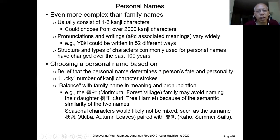However, actually, you're supposed to choose only from a specific set of kanji characters, and the reason for that is that it relates to how difficult it is to read names in general. So I believe they passed a rule, and again, I don't know how strictly they enforce this or whether it's still enforced, but the government wanted to limit how many different ways a name can be written so that people can more easily read the names in kanji. So they limited it to 2,000 kanji characters, which is still quite a bit. You can get quite a bit of variations. But even a common name like Yuki could be written in many different ways. So that was the reason for this rule.